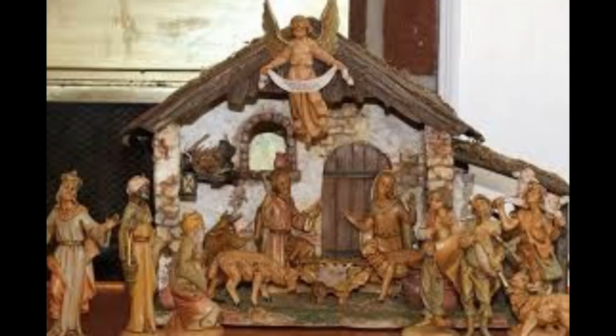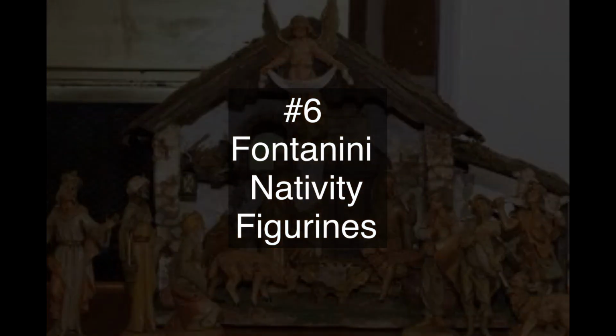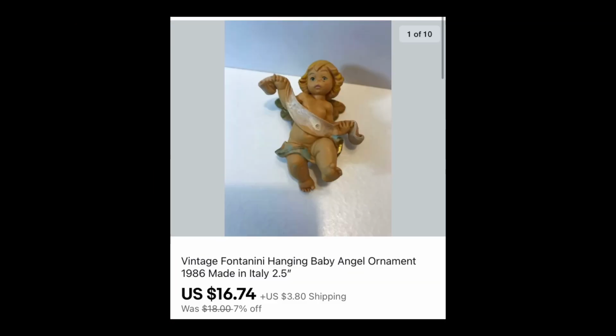Number 6 is the Fontanini, I don't know if I'm saying it right, Nativity figures. They're Italian made, and they go for okay money, but they sell pretty quickly. We don't have any left. We sold all of ours, but you can sell them either as a bulk lot or individually. They do sell individually too.